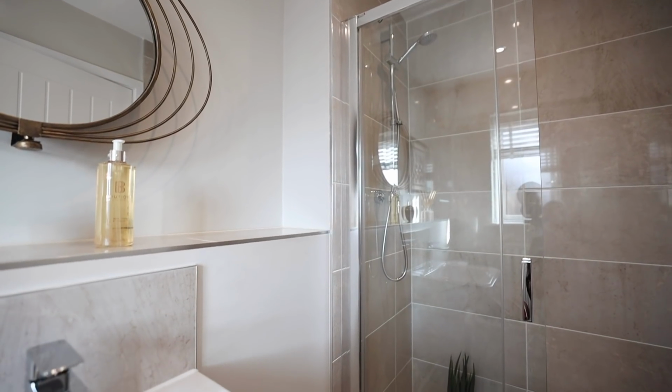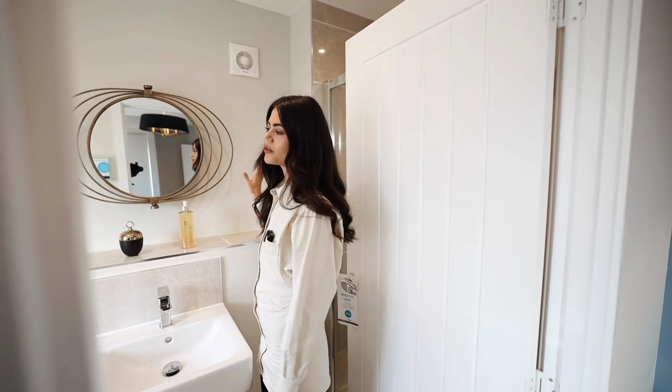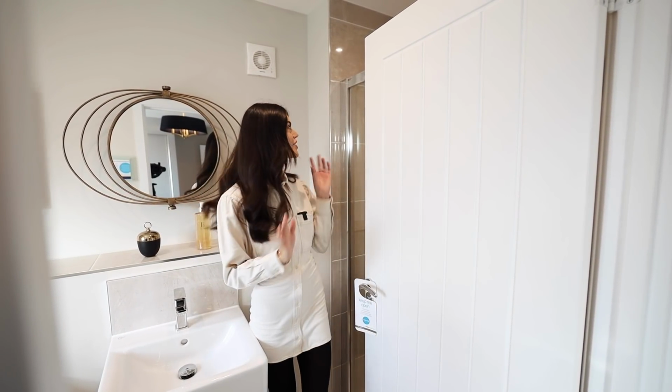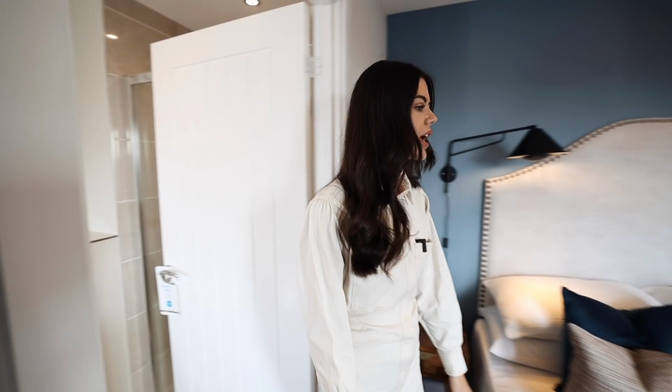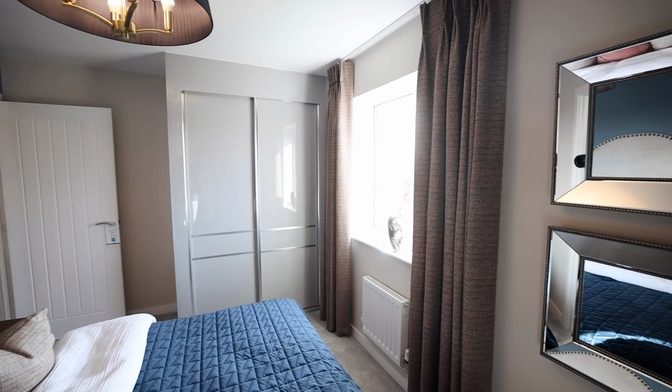Again, a really great size, lots of storage in here, so whoever buys this can put all of their products along here. There's the shower, but yeah, really good size. I think anyone that buys this house will be able to do so much with this room. It's really, really nice. And again, ceilings are a great height.